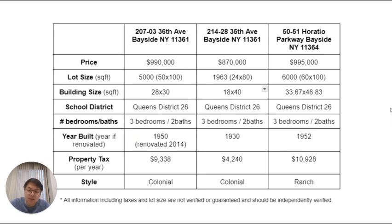So here's some brief information for these houses themselves. The main thing you need to know is that I have selected 3 that are less than $1 million, with each having the same number of bedrooms and baths. They were built around the same time with a couple different styles so that you could understand how things are priced. Since they are in Bayside, they are all zoned for Queens District 26 for school, but each of them will not have the exact same schools that the houses are zoned to. So be aware of that when looking at houses.